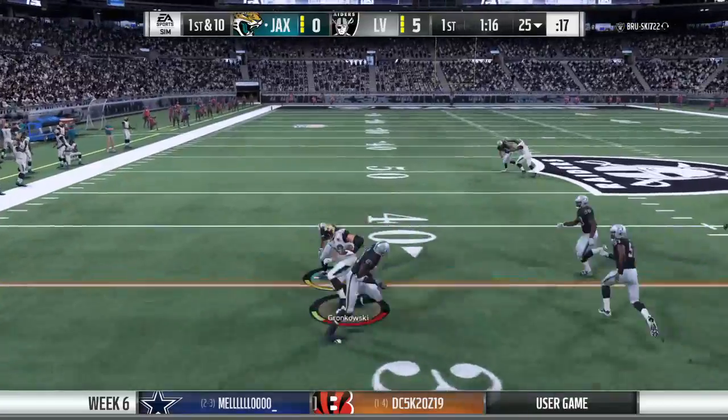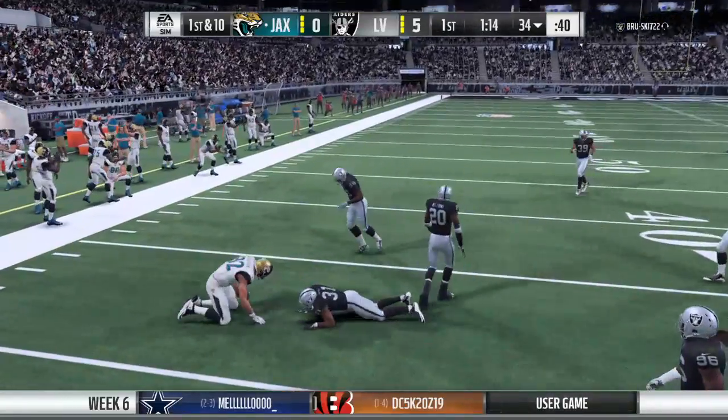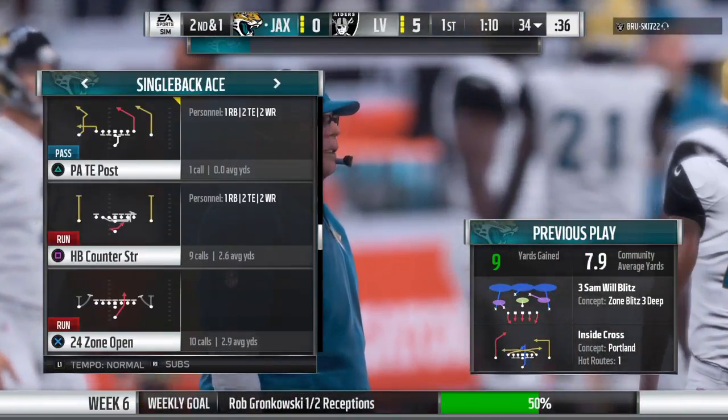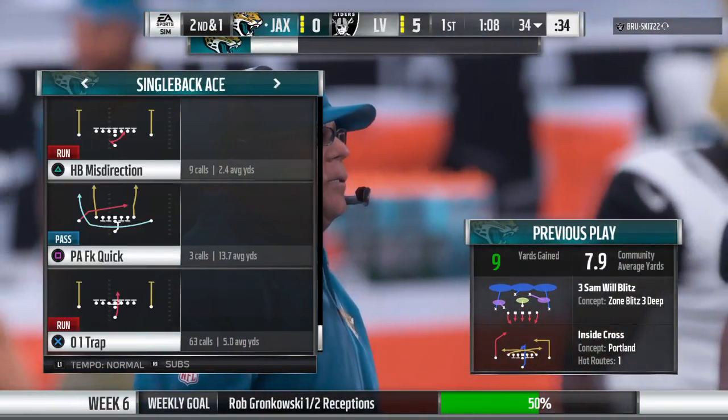He gets it into the hands of Gronkowski, complete. And able to break one tackle, but then quickly brought down. But a nice little gain. Give him 9 there on the first down completion.